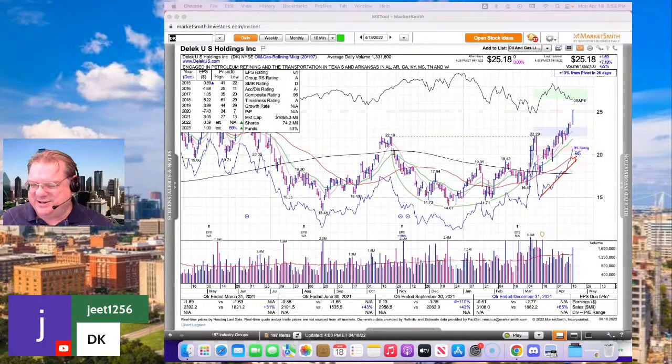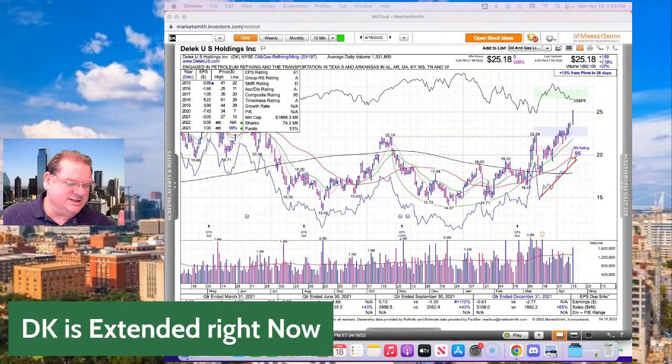So that's my only concern right now, that DK is extended right now. So I probably would not be a buyer of DK just because it's a little bit too far above that pivot for me to buy it. I don't want to buy it typically more than about 5% above that pivot. That's sort of the limit for me.